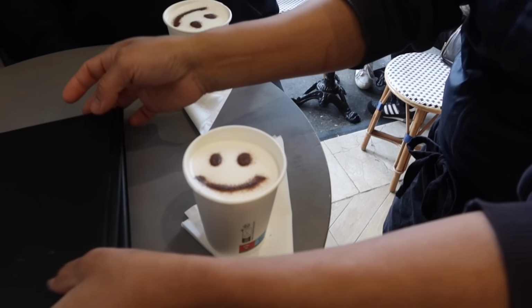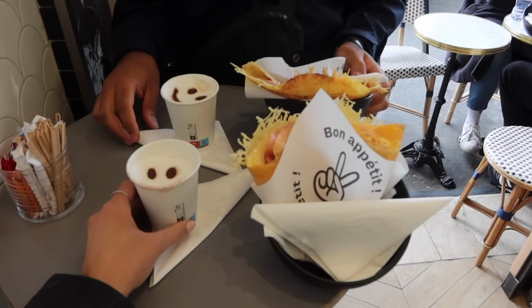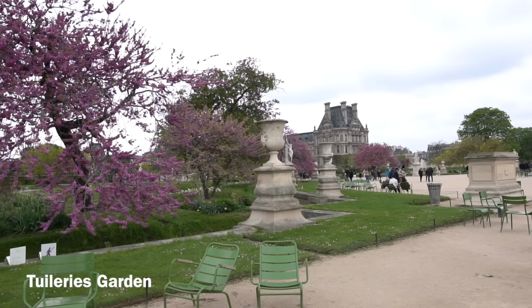And by the way, we just went to the funniest cafe. It was called Happy Cafe, and the owner was just so cheerful. We started off our trip with some crepes. And yeah, so let's explore the garden.